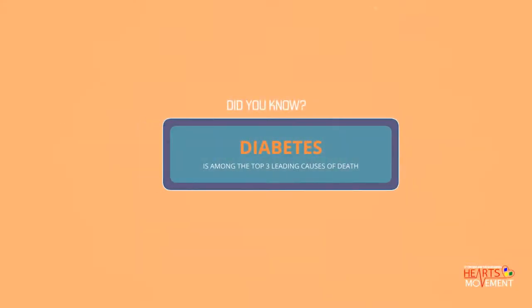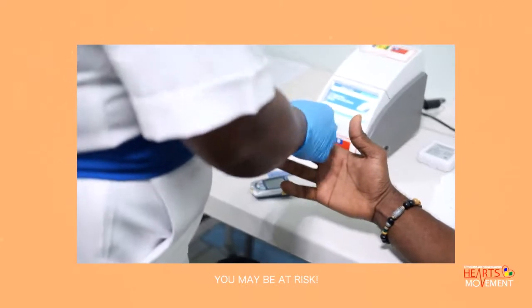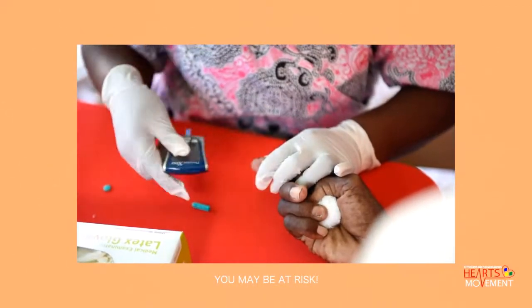Diabetes is among the top 3 leading causes of death. Are you living with diabetes? If so, you may be at risk for developing complications, especially during this COVID pandemic.